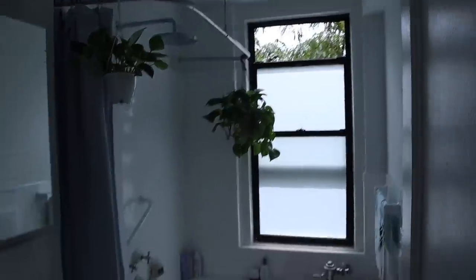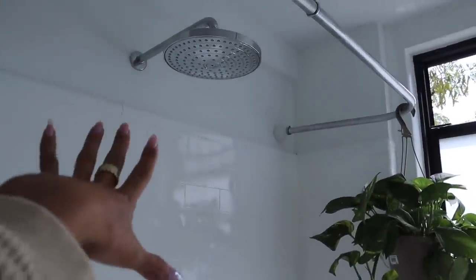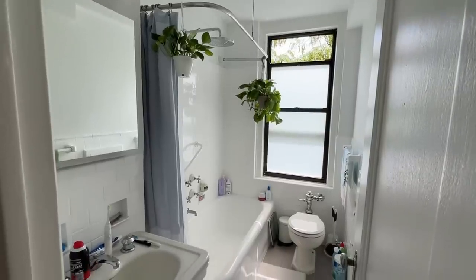Update on the bathroom. Not much has changed. We ordered a shower caddy, but it came broken, so they're sending another one. Really random, but I love these plants. Adds a little bit extra greenery.